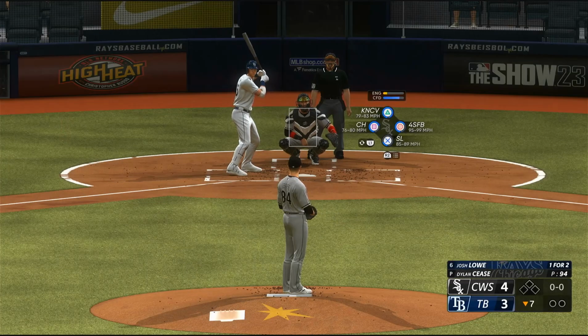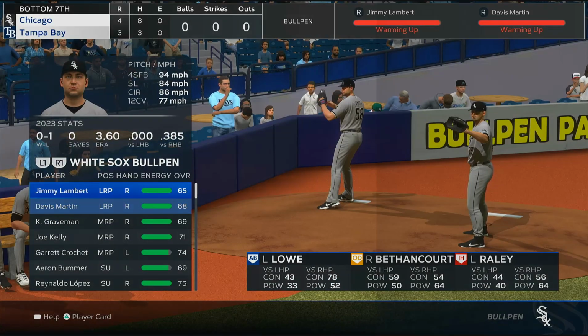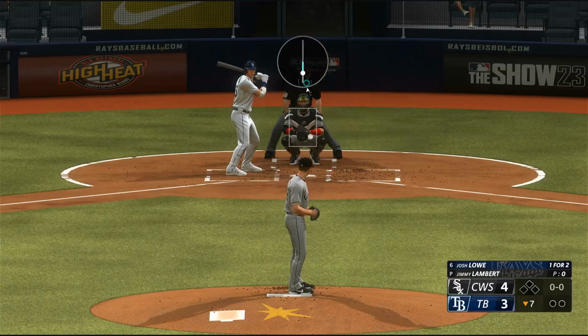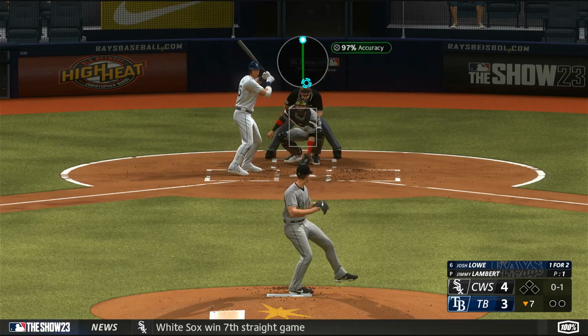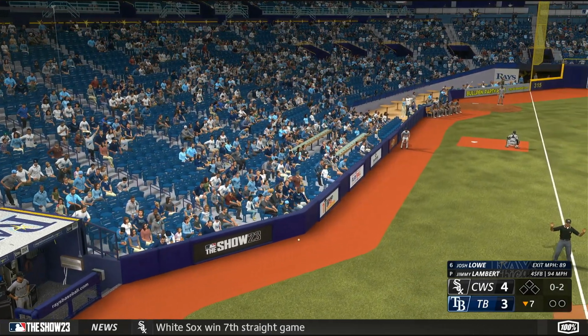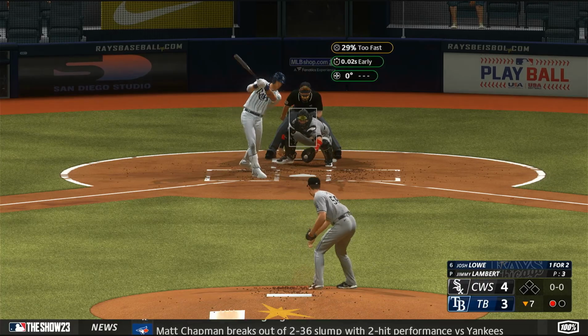Bottom of the inning, and now the center fielder, Josh Lowe. White Sox going with a new arm, Jimmy Lambert. And he's had 3 days off since he pitched last, so expect him to be totally rested. I'm sure he's itching for this opportunity right now. You know, this guy's great speed is in the back of that pitcher's mind. If he can get on, it's going to give him 1 more.